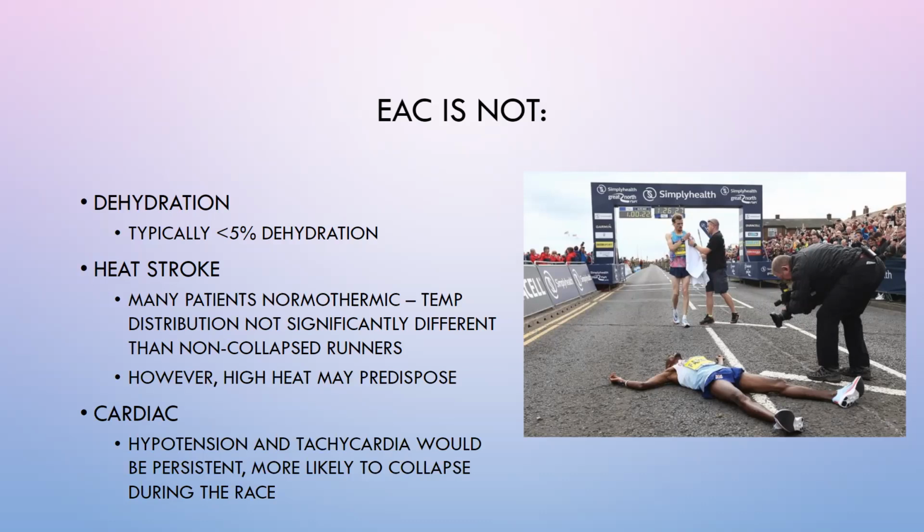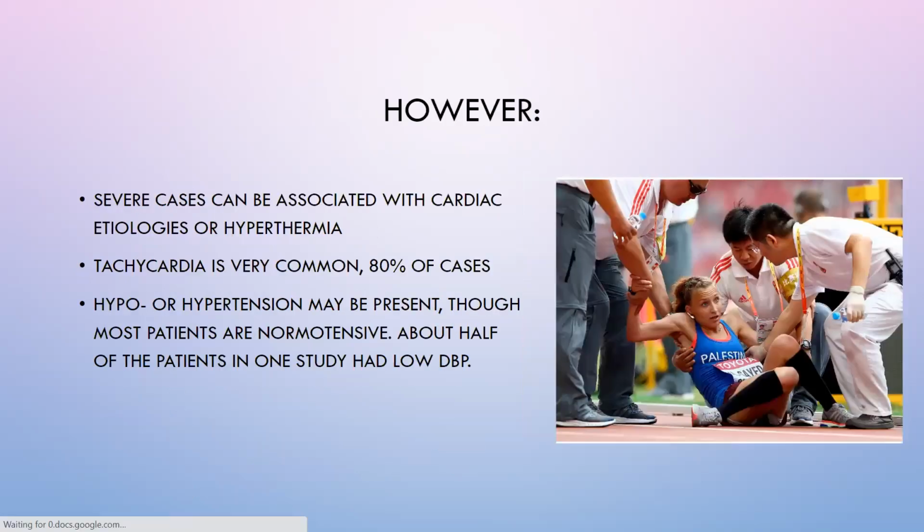I will say I have had a case where somebody walked into the medical tent and they were having an MI though. So just because it walks into the med tent doesn't mean it's not cardiac, but just bear that in mind. Okay, so remember, if you have severe cases of exercise-associated collapse, there can certainly be something else going on. And so you do want to think about getting labs on anyone who is confused or doesn't seem to be mentating. Make sure you're getting a rectal temperature.